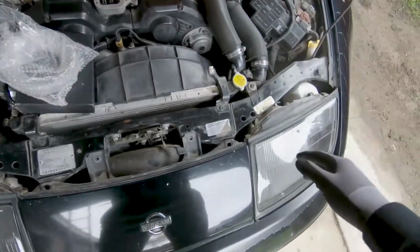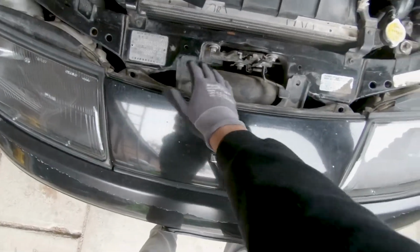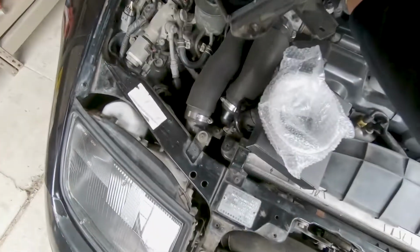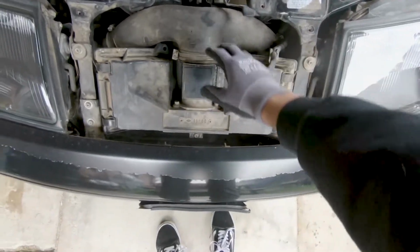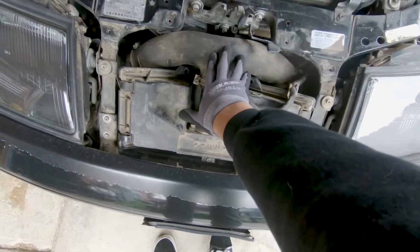So in order to take this off, there's four bolts. I already took them off. 1, 2, 3, 4. This nose panel comes off. Put that to the side. And we have our air box. So air box here, MAF sensor, and this T-pipe.